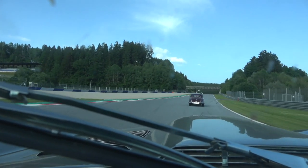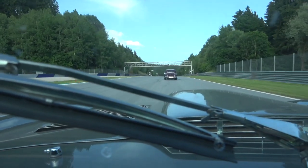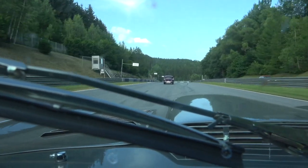I'll have one more lap. See what it's doing. I'll have to put the camera away now.